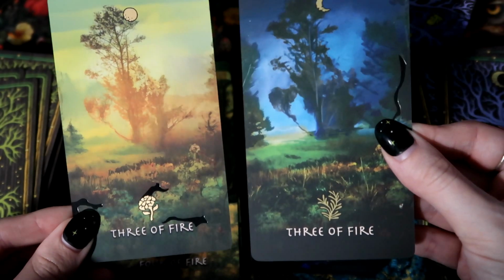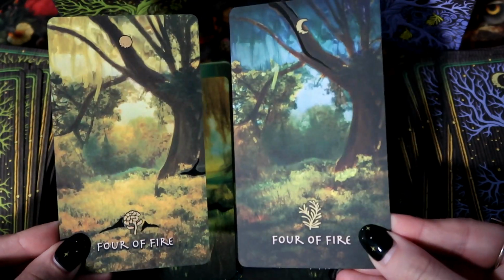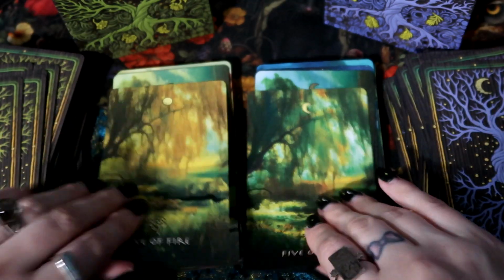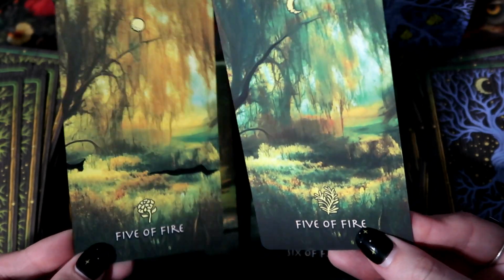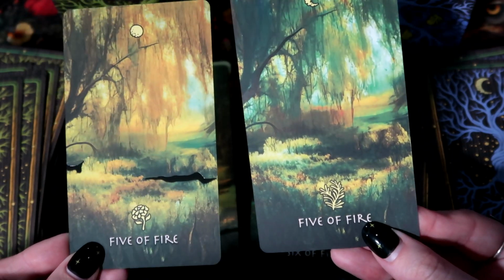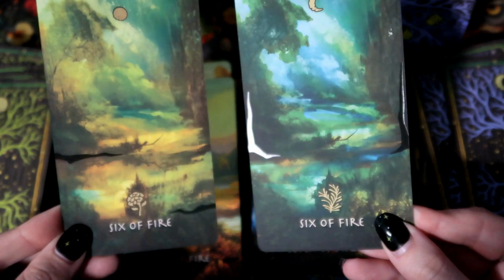We have the 3 of fire. The 4 of fire. I think it would be nice to have seen some animals maybe, just considering it's like nature and landscapes. I think animals, little hidden animals would have been lovely, a little lovely touch, but still very, very pretty landscapes.